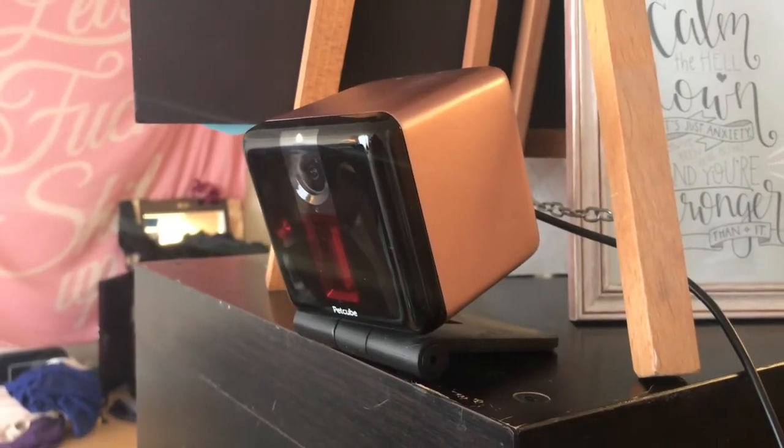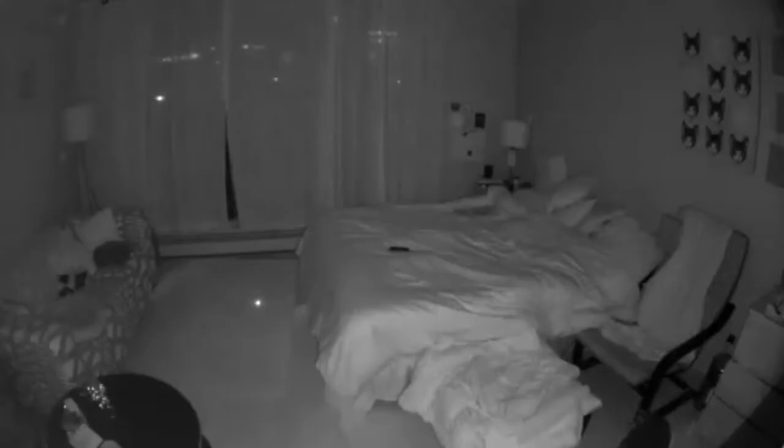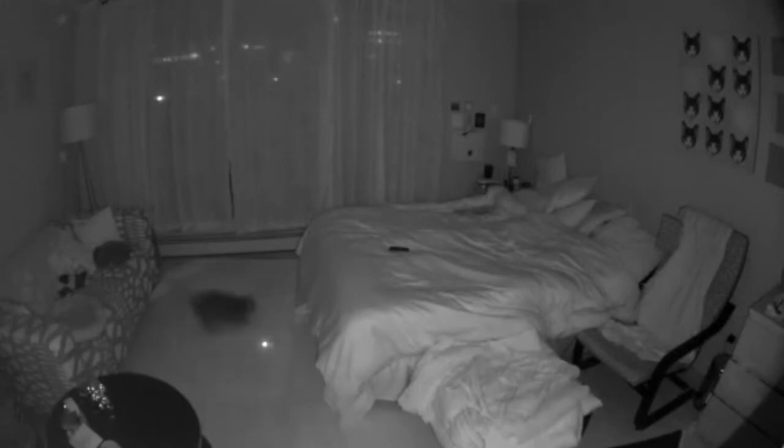Now this is the Petcube Play. Petcube Play is an interactive pet cam that lets you watch, talk to, and play with your pet. How do you play with your pet through a camera? Glad you asked that. So Petcube Play, you can see in this red area, it actually has a laser pointer in it. So you pull up your video feed from your phone, and then you can actually move your finger around the screen and play laser with your cat.